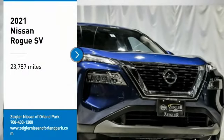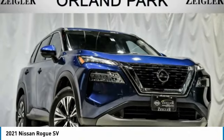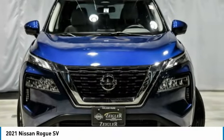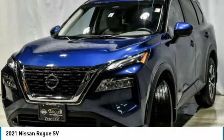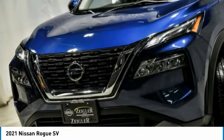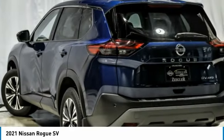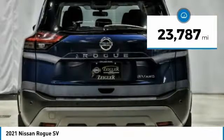Stop by and take a look at the 2021 Rogue. The stylish Rogue gets 27 miles per gallon and still boasts nearly 58 cubic feet of cargo space. With a 5-star side impact safety rating and competent handling, the Rogue is more than you expect and everything you deserve. This vehicle has less than 25,000 miles.